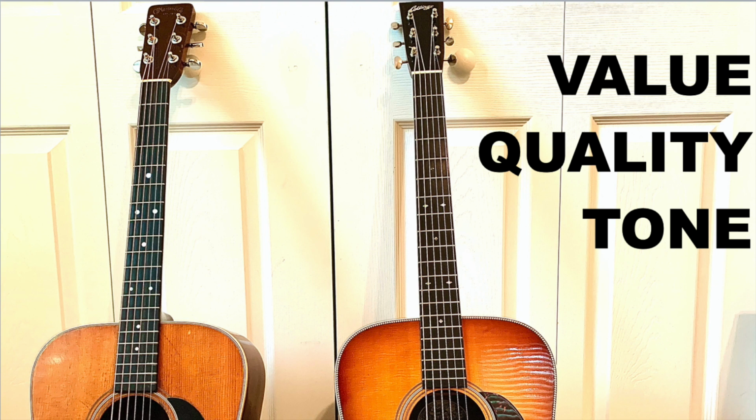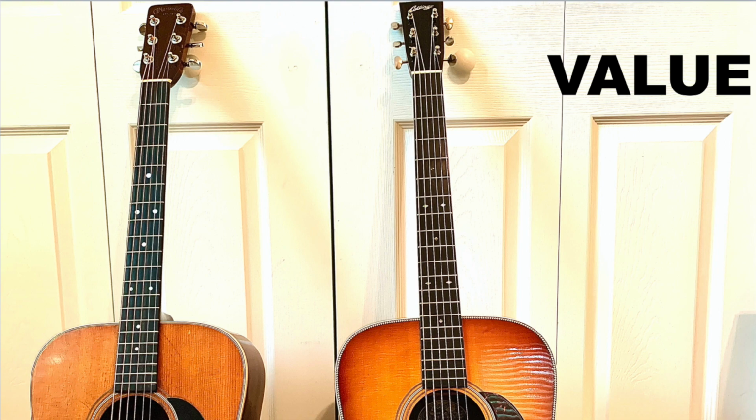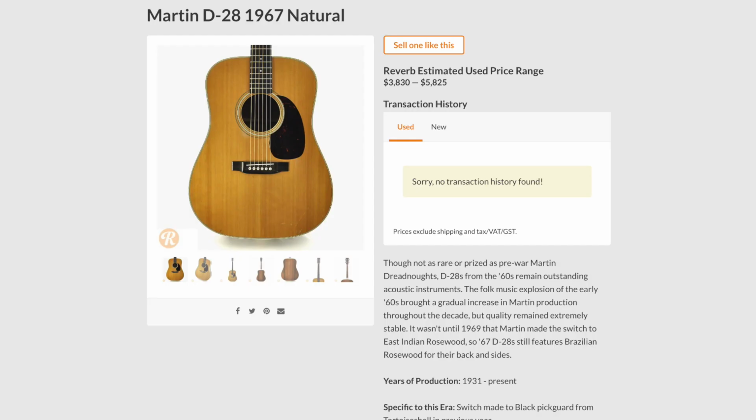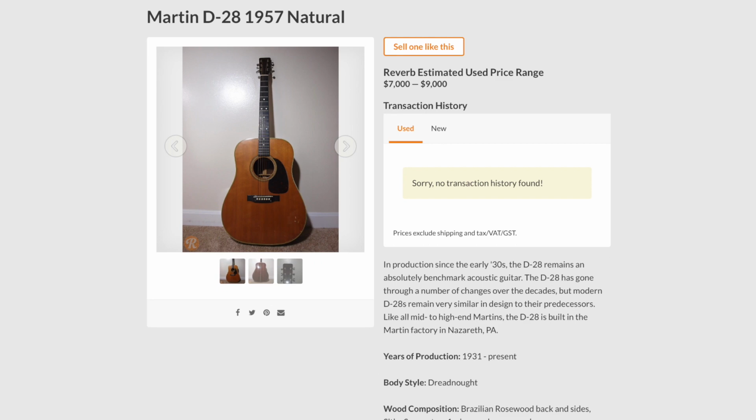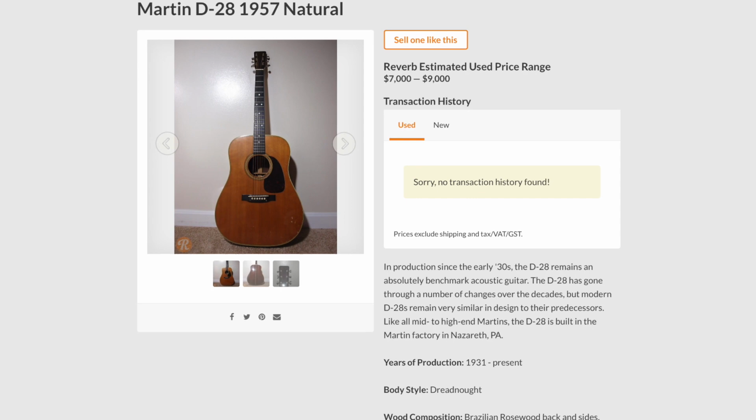Alright, so first value, or maybe we should think about it instead as price. We can look to Reverb to get an idea here. The estimated price on a 1967 D28 can range anywhere from $3,800 to $5,800. It's worth noting that as a general rule of thumb, the older that a guitar is, the higher the price generally is on it. So if we were looking at a 1957 D28 instead of '67, we'd be seeing higher price points, like in the $7,000 to $9,000 range.